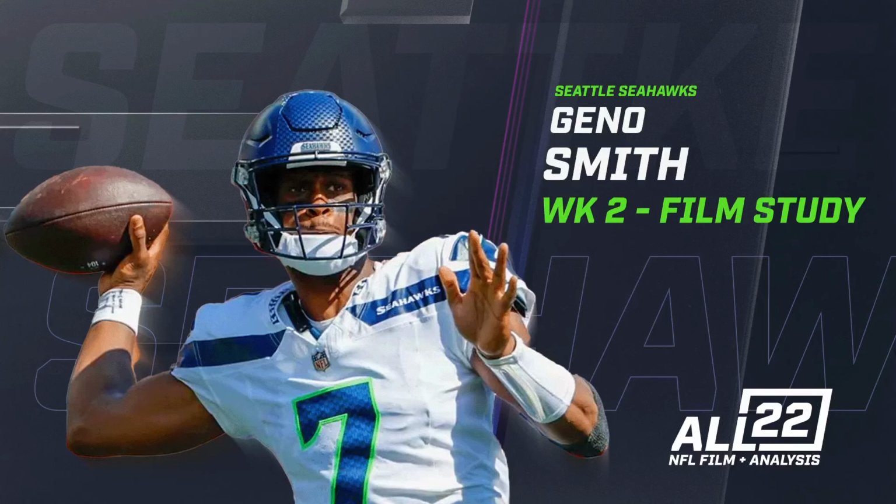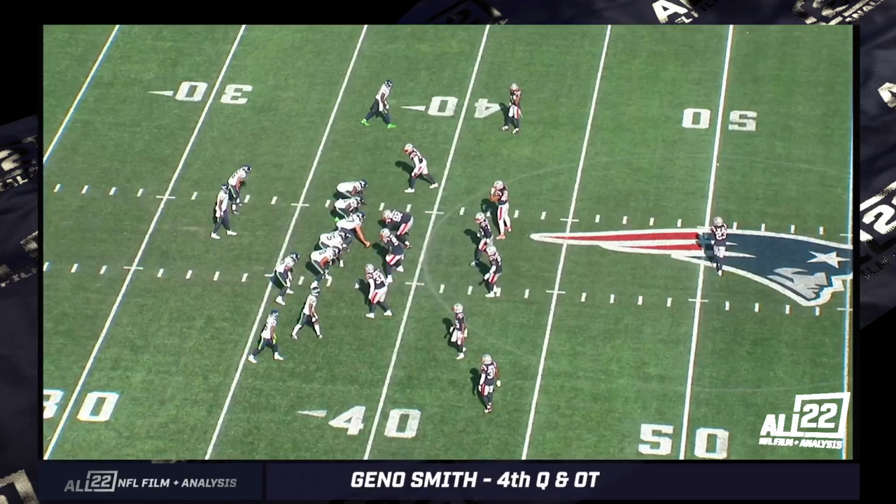I covered it in a video that I did a couple of days ago about DK Metcalf and JSN. I think Christian Gonzalez is an extremely high-level corner and at times was able to take things away from them. But nonetheless, DK Metcalf, 2 big catches in overtime. Tyler Lockett, another clutch catch. I want to get to the film as quickly as possible because there's a significant amount of plays to get through.